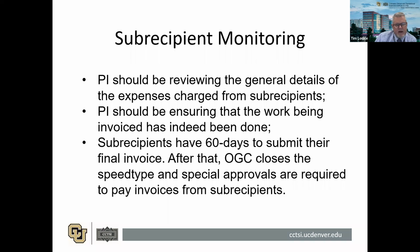If you have a subcontract on your grant, you are still the PI and you are still responsible for everything that happens at that other institution. So Amy Gannon asked that I kind of put in a couple of points when I'm having these conversations with folks.